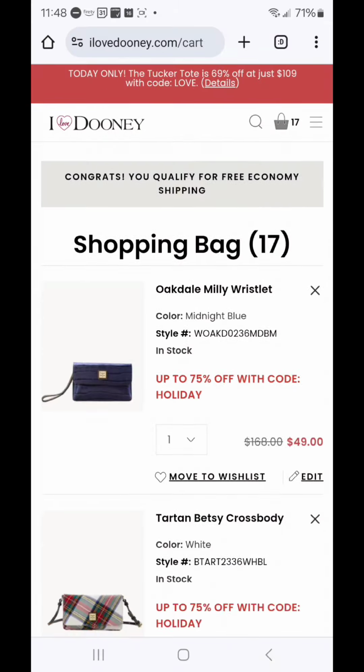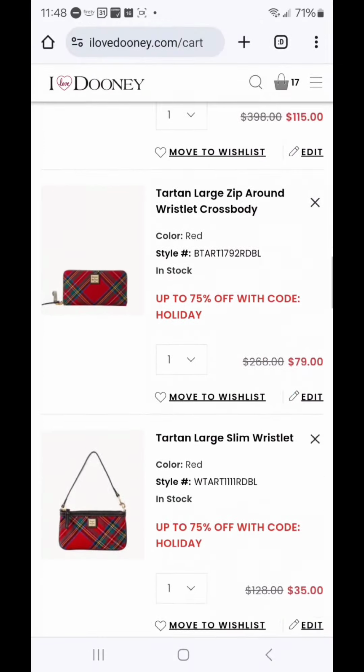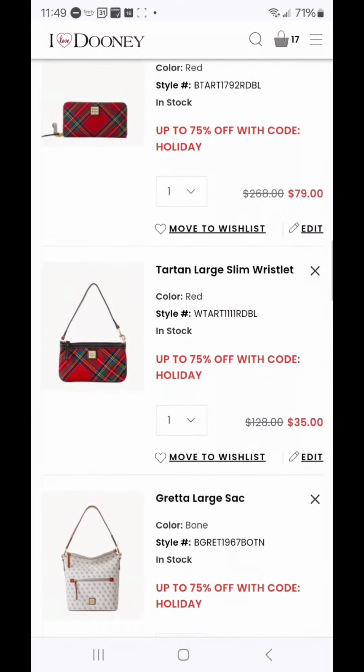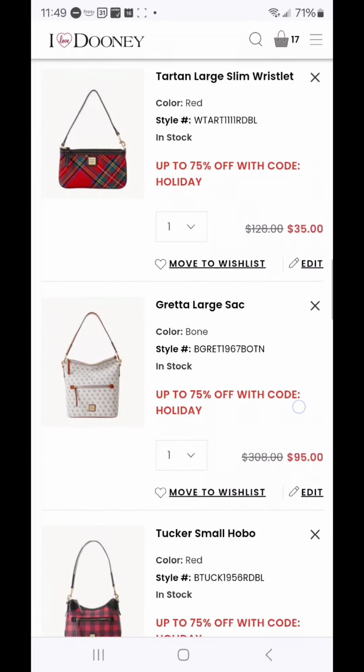If you are a large zip around wristlet lover, then you definitely need to pick up one of the crossbody options. Same for the tartan large slim wristlet. I just figured you need the trifecta to go with the small Russel. The next is the Gretta Large Sac. It is on sale for $95 in the color bone.